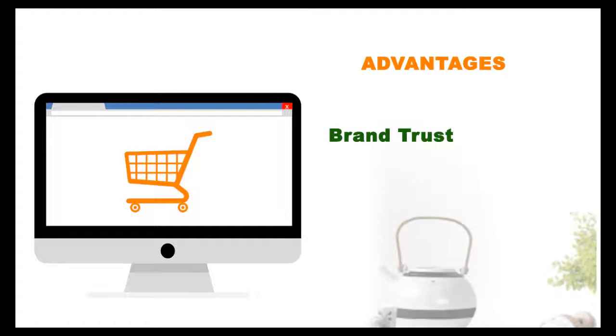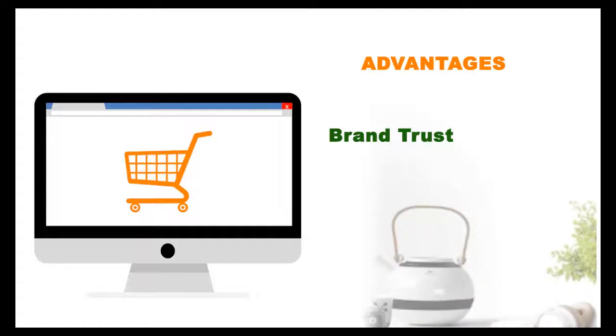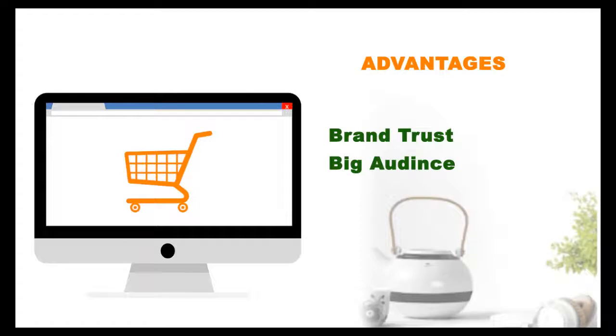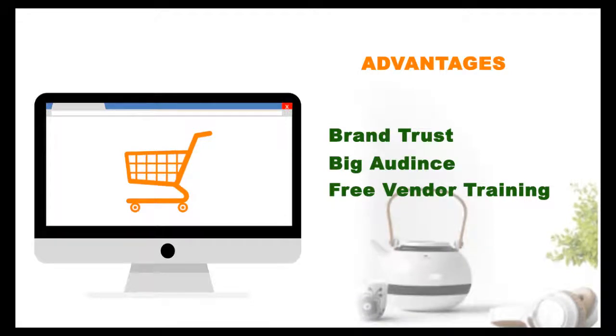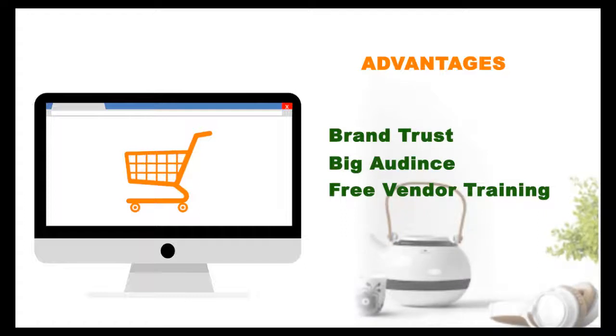The major advantage of selling your product on Jumia is the brand trust. Jumia is the largest e-commerce company in Africa right now, so having your product on Jumia promotes your brand, gives your brand that credibility that you are working with a reputable e-commerce website. The second one is the big audience. Jumia operates in more than 12 African countries, and the third is the free vendor training you're going to get.